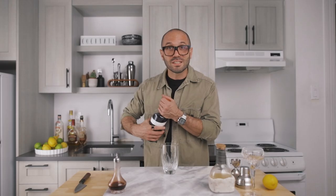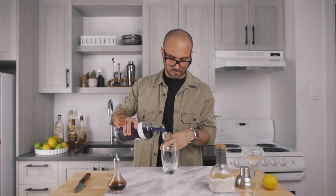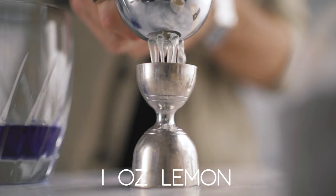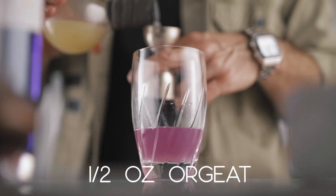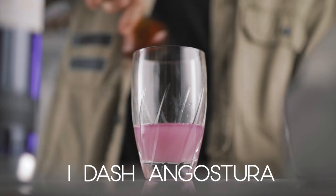So we're gonna start with 2 ounces of gin. One full ounce of freshly squeezed lime juice. And 1/2 ounce of Orgeat syrup. I'm gonna finish with 1 dash of Angostura bitters. Fill our shaker with ice and give it a very good shake for about 10 seconds.